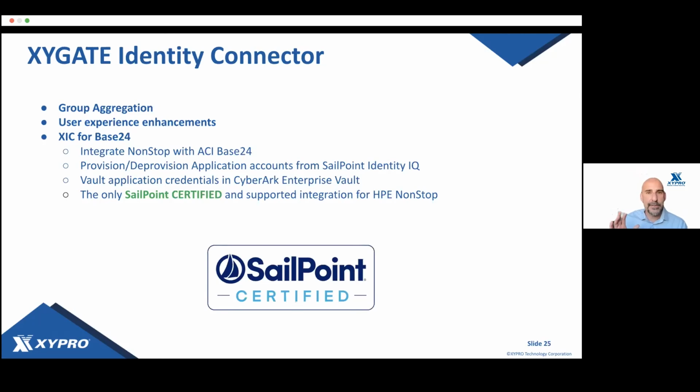Its main functionality for SailPoint is to provision, deprovision, and reconcile identities and user IDs from NonStop to SailPoint. For CyberArk, it's integration with the Enterprise Password Vault. Now this year, we're going to be adding additional functionality to the SailPoint integration, where it's going to allow you to do group aggregation as well. Not just user aggregation, but being able to pull in NonStop groups and being able to assign NonStop groups from SailPoint. There's also some user experience enhancements going into the product that are going to make it easier to use, and easier to troubleshoot when issues arise.